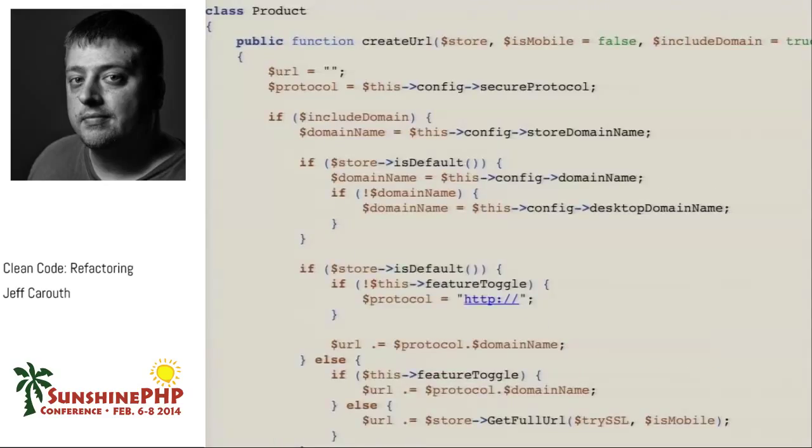In this case, what I do is I move my domain name information up here. So I've extracted this information from my two blocks below. And I set a default of the store domain name. That's the final value that was set earlier, if you remember. And then I say, if it's the default store, I actually need to change it. So instead of my store domain name, I want to use the domain name that's in the config. And if that doesn't exist, it should return null. So I want to use this thing called desktop domain name. This is all logic that exists in my code for some reason. It probably makes sense to somebody, maybe not me.